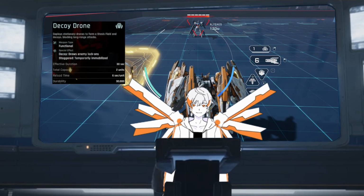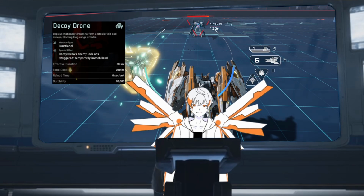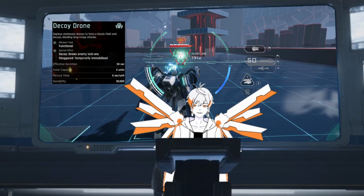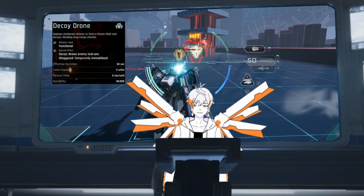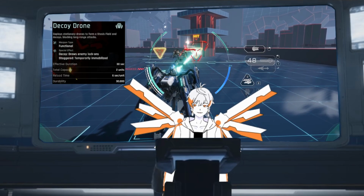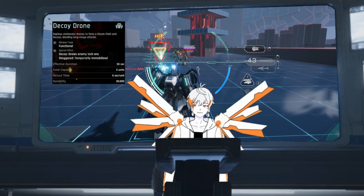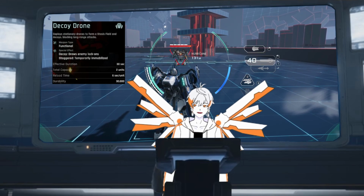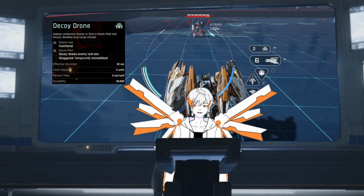A functional weapon type, the decoy drones have the effect decoy, with the staggered effect being applied if it perfect blocks. It is effective for 30 seconds and takes 6 seconds to reload. Hurricane can use 2 units, and they regenerate one after another as soon as they return from being used. Its stated durability is 30,000, which is far more than enough and great since they regenerate in just 6 seconds.